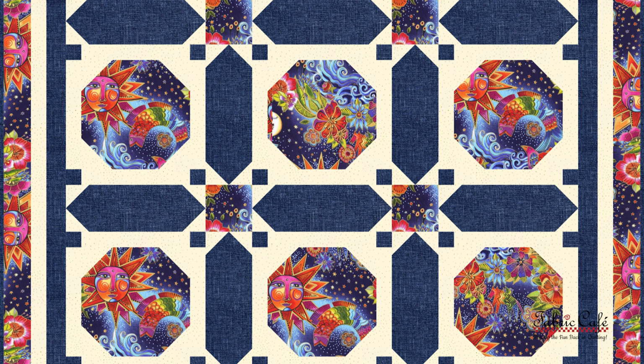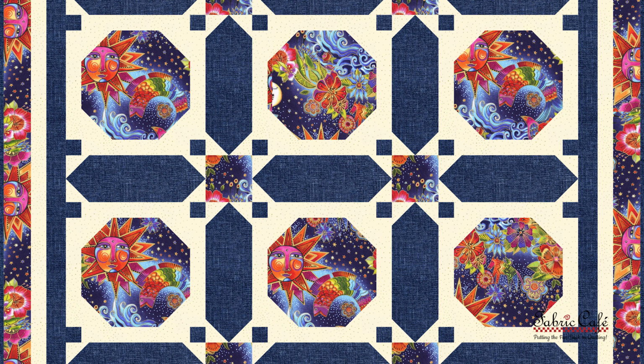I love it. I love how it just really pops. And as you can see, there's a little on the border as well, which is just perfect. It brings all of that color out as well. So I just think this is striking, and I just think it's wonderful.